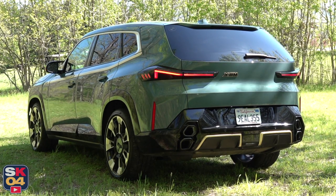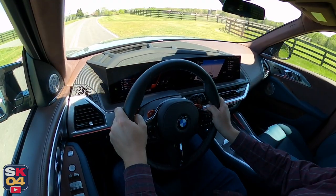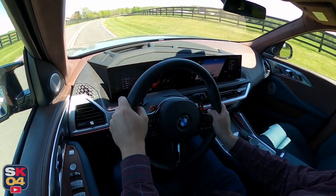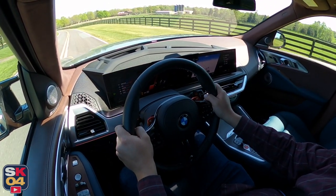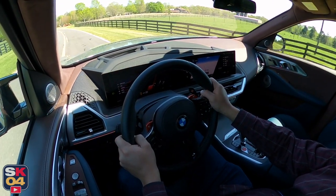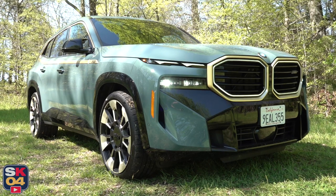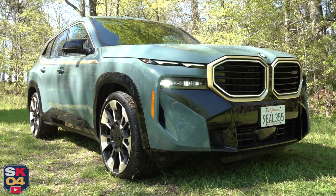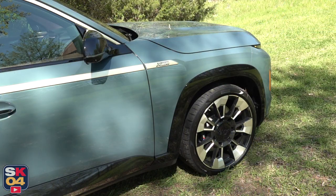The progressive front-end design announces the XM's presence and remarkable performance equally. It looks like a concept that was sent straight to production. The twin headlights, reimagined BMW M kidney grille, and the large air intakes are the defining features of the front end. The sensor and camera systems required for the driver assistance tech are integrated discreetly into the front apron.